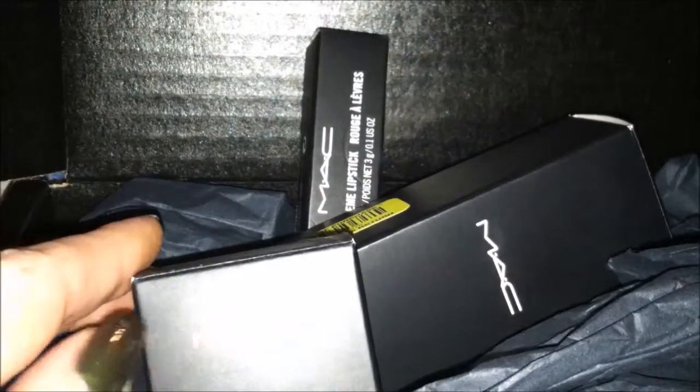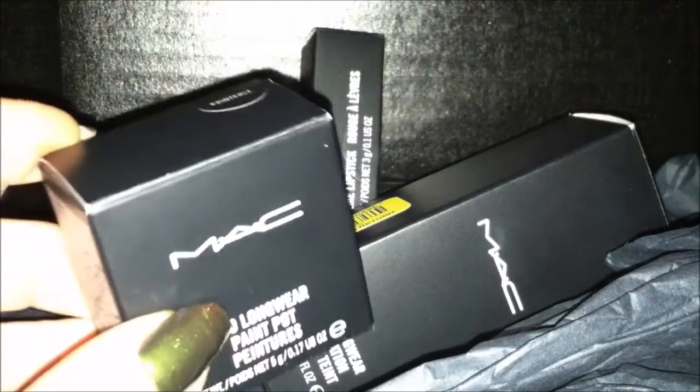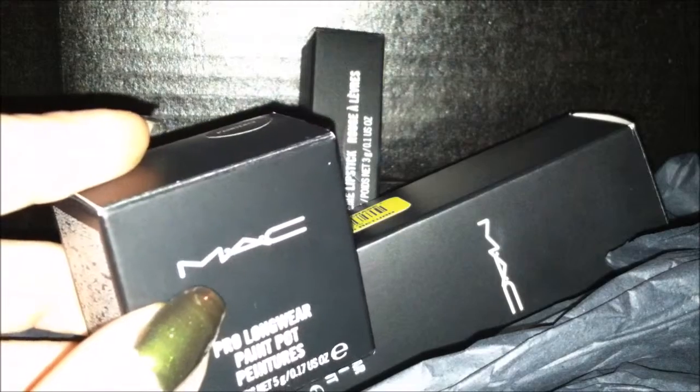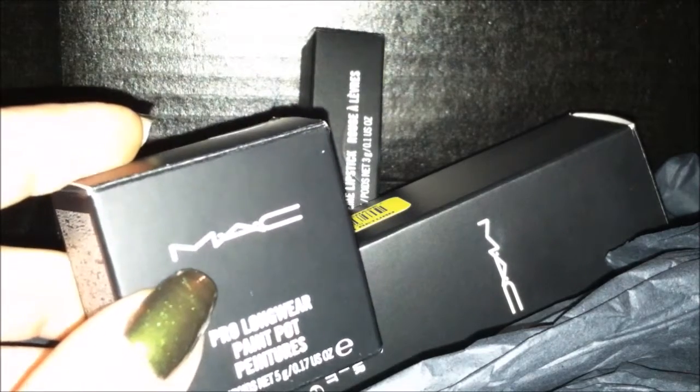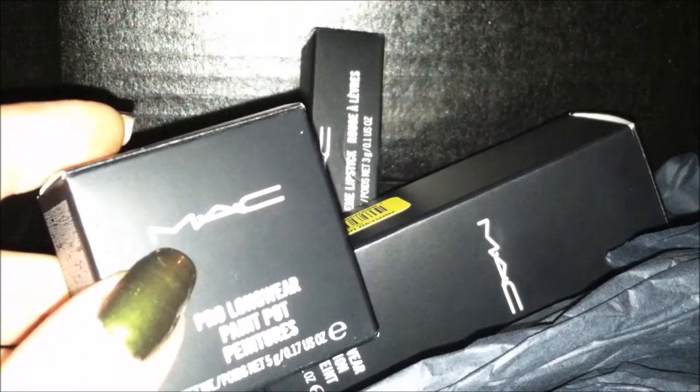But if you guys are new to MAC and you've never ordered MAC, I would definitely suggest just walking into a MAC store. Because, of course, I was worried, too, that they were going to just try to sell me, like, $500 worth of product and not care what I was thinking. Because it happens. It happens at Sephora. It happens at Ulta. Let's just be honest.